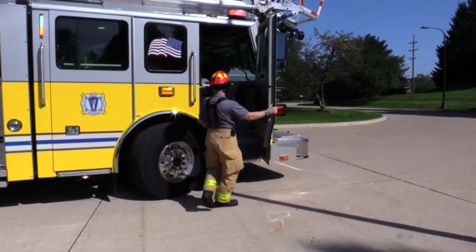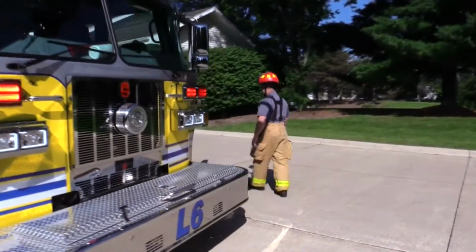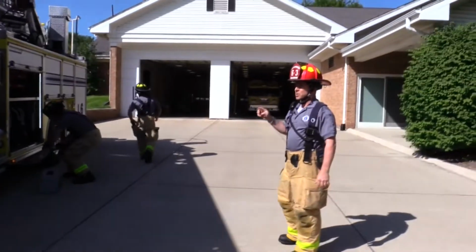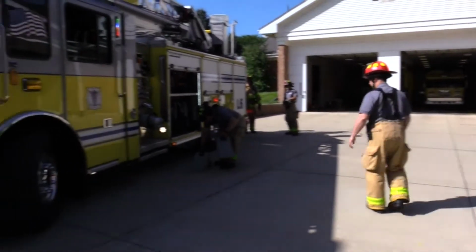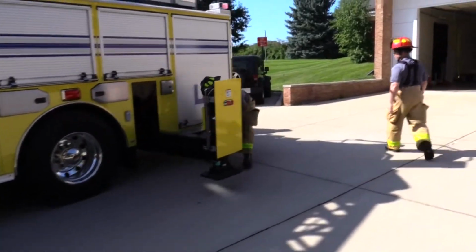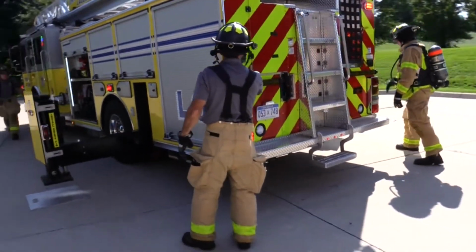So when we arrive on scene, the first thing that we have to do is engage the pump, and we also want to engage our power takeoff, which runs a hydraulic system which will be used to raise and move the ladder around. One firefighter is putting wheel chock so that the vehicle doesn't roll, while the other firefighters are setting up the outriggers to stabilize the vehicle.